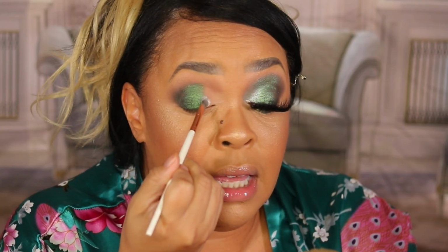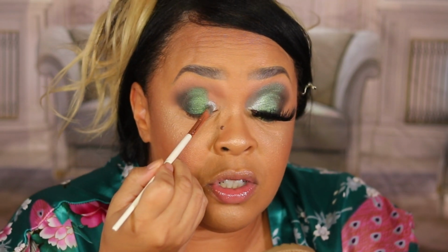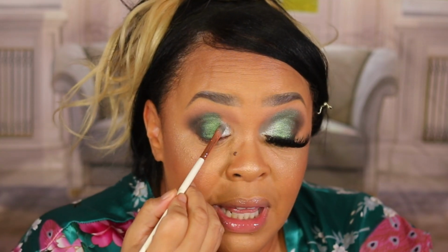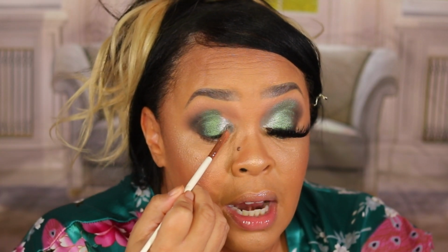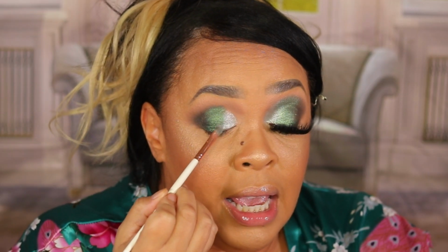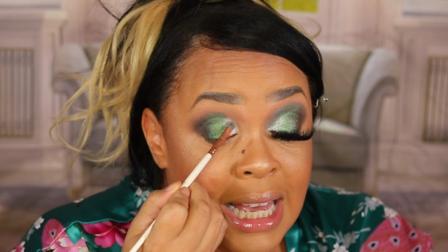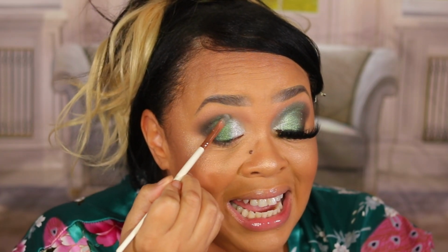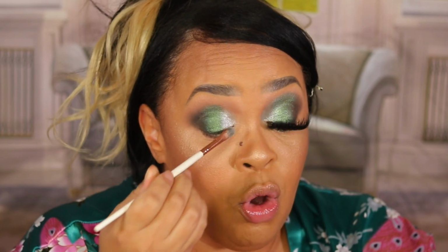And just pack that on like such. This shade is so pigmented. Oh my God, look at that. And so I'm going to blend that into the green. And then I'm going to continue to go back and forth with the green and this silverish shade, and just keep on going back and forth.